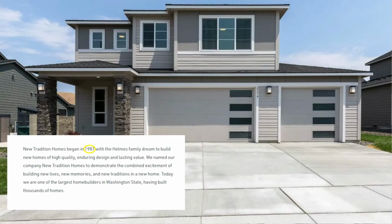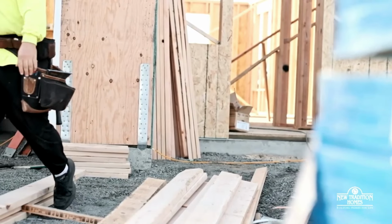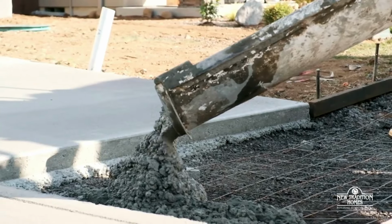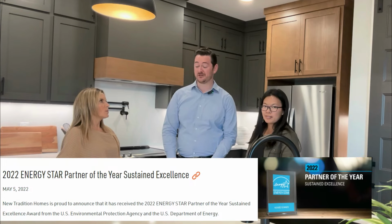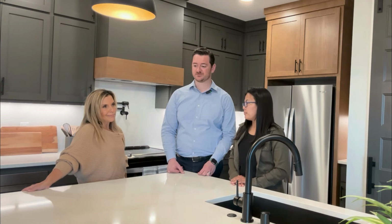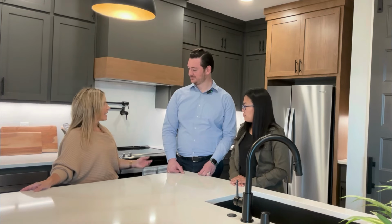Wow. Family owned and operated, and they are absolutely delightful. New Tradition takes pride in their process and quality of construction. We exceed code minimums for insulation and energy efficiency, and we've been recognized by Energy Star for almost 20 years for being a leader in the field. Wow. And that's really important living here in the Northwest because we're not as warm as other states, right? Yes. And so it's really important that they're being mindful about what they put in between their walls, how they conserve energy, and I love hearing that.